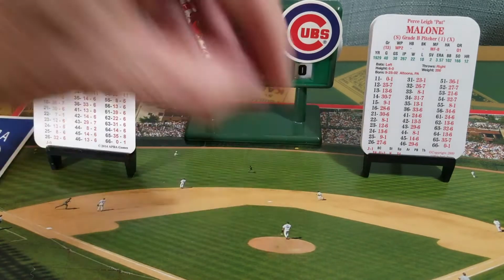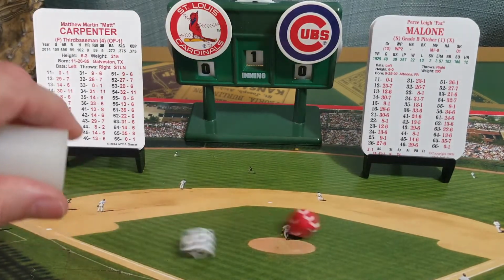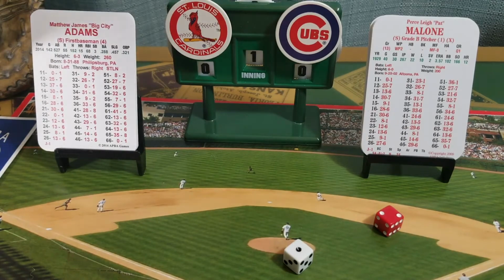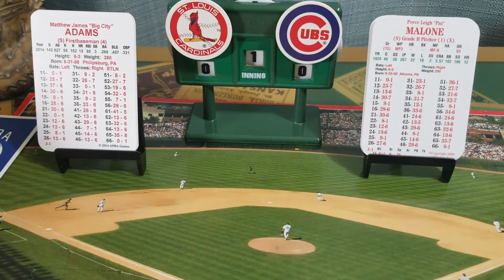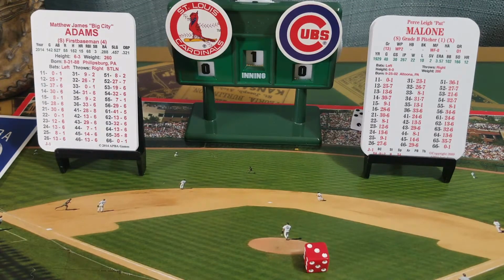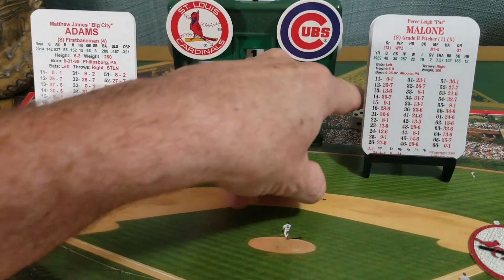Matt Carpenter. He flies out to the left fielder, Riggs Stevenson, for the second out. And Big City Matt Adams comes to bat. Swinging from the left side, he rolls a 35. And that is going to be a base hit for Matt Adams. And the Cardinals will have a man on.